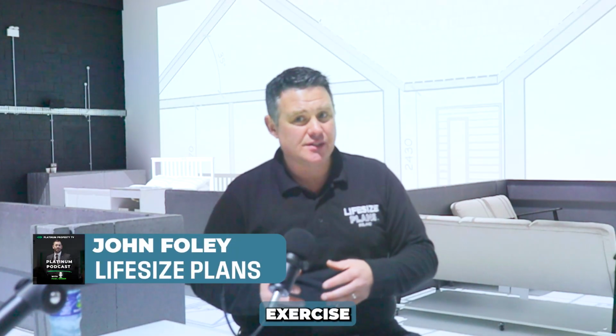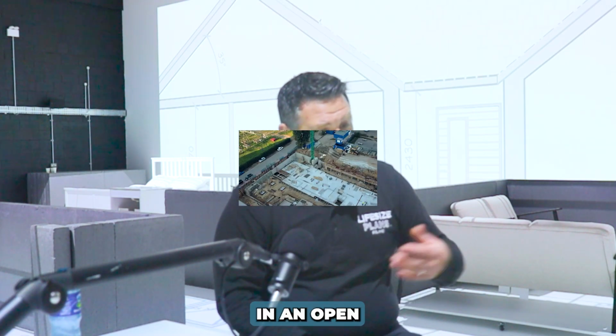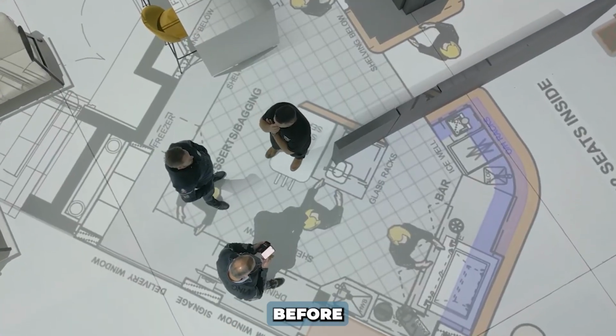It's a tick box exercise. For a lot of clients, when they walk into the space, the conception of what the space was going to be isn't actually what it is. So rather than the client figuring this out on site when they're sitting or standing in an open raft slab with blockwork going up, we enable them to step into their future home months before a brick is even laid on site, empowering them to make decisions that are going to shape the way they live in the future.